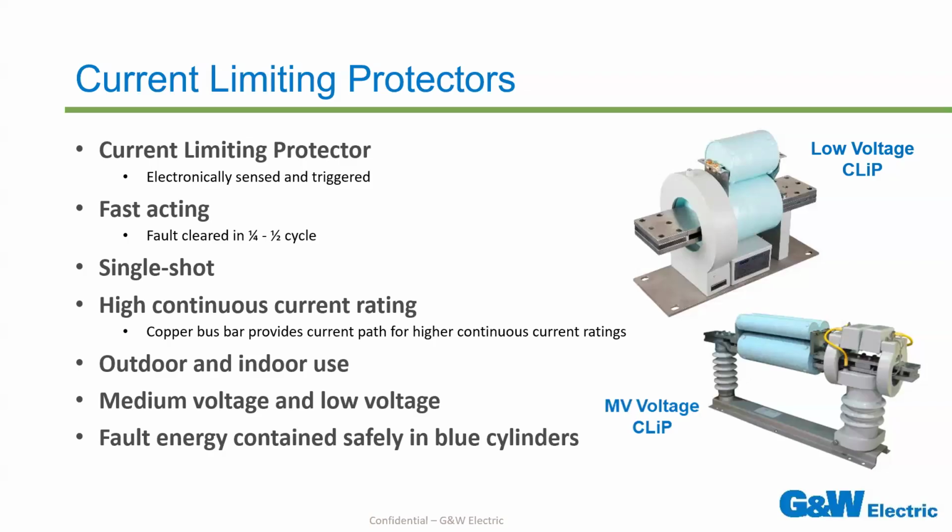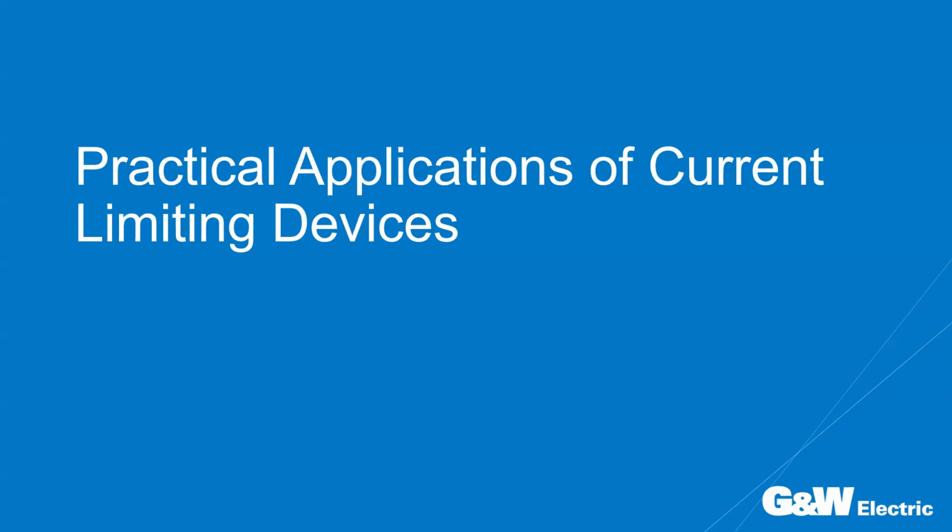Any questions to this point? We're gonna get to practical applications. Yeah, sure. So what do you look like when you talk about practical applications of current limiting devices? Hopefully I'll give you guys a few pointers on how to actually implement a lot of these devices into your systems.